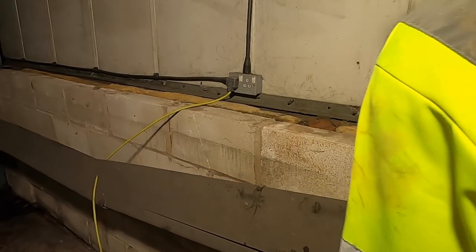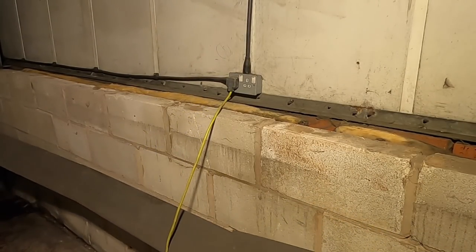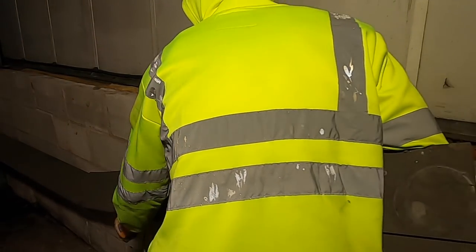Edge. Yep. Okay, now walk towards me with it. Oh, one sec. Back to me a bit. It's the loose bits caught up on the wire. There we go. Just unplug the wire, go fast.